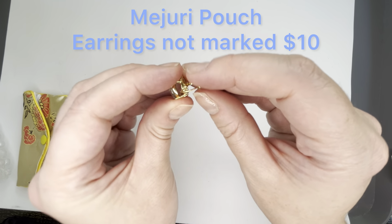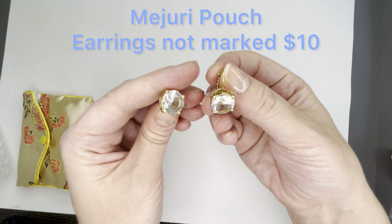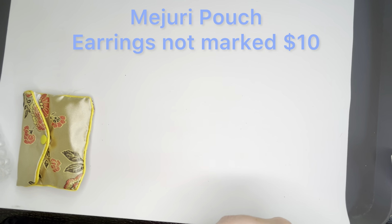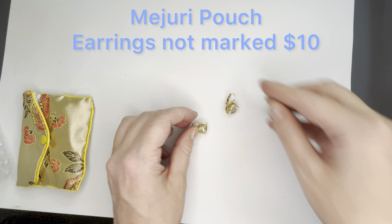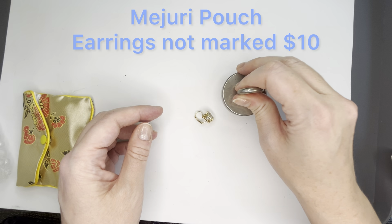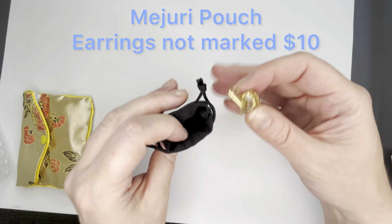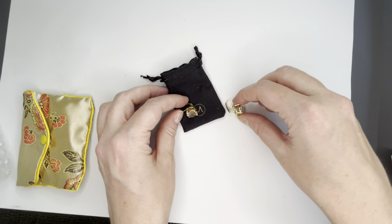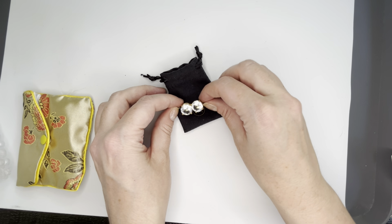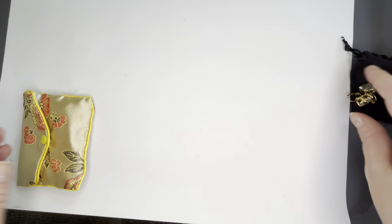I don't see any markings on just the earrings, only on the pouch, so I don't know if they belong in there. Let's see if those are magnetic. They are not, so I will do some research on those and see if I can find out what that brand is and if these are part of that brand, but they are beautiful. So that's a good item.